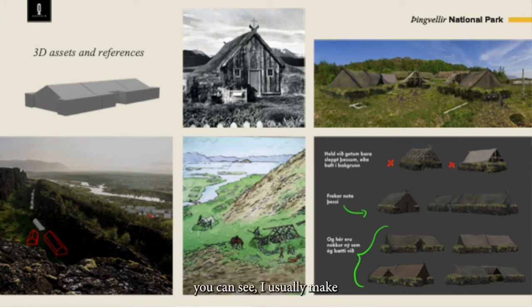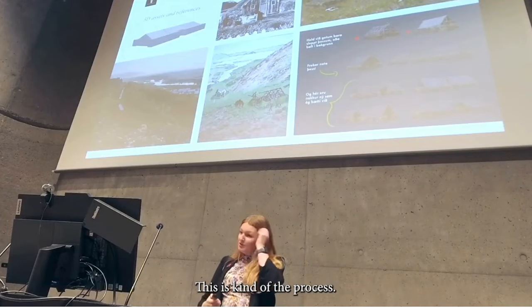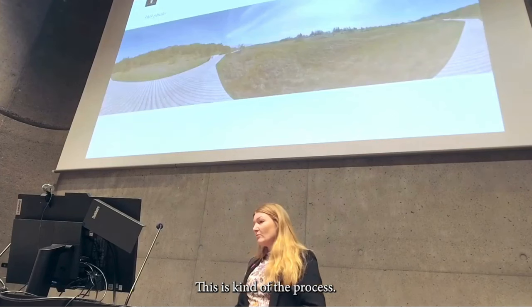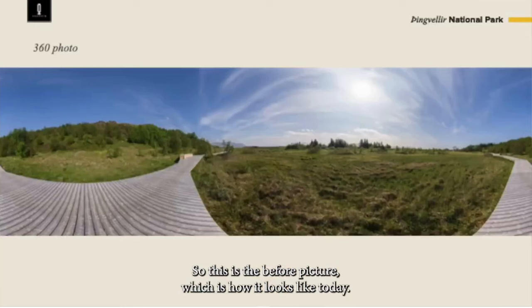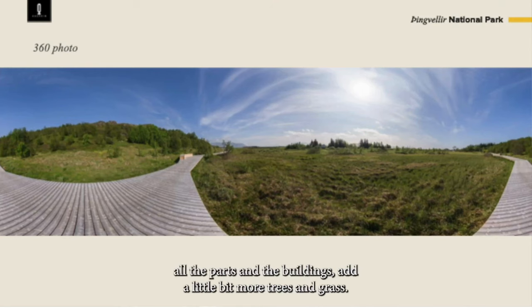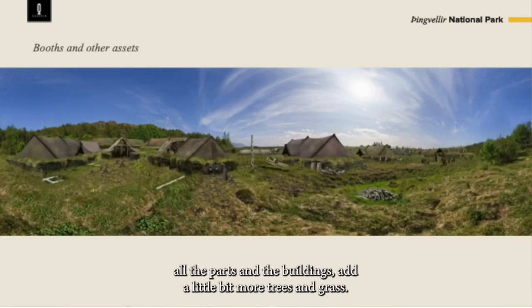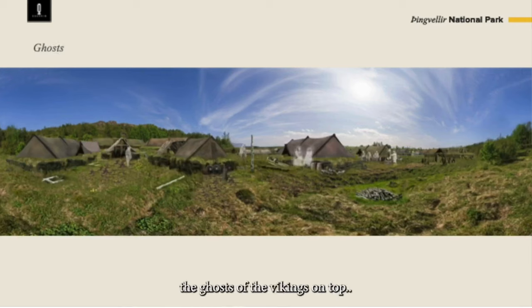And on the right side, you can see I usually make a proxy, just a simple cube, and then where we place them before I put the actual models in. So this is kind of the process. And here you can see step by step. So this is the before picture, which is how it looks like today. Then we needed to do some environment cleanup to remove all the paths and buildings, add a little bit more trees and grass. Then we added the houses and the other assets. And then the ghosts or the Vikings on top.